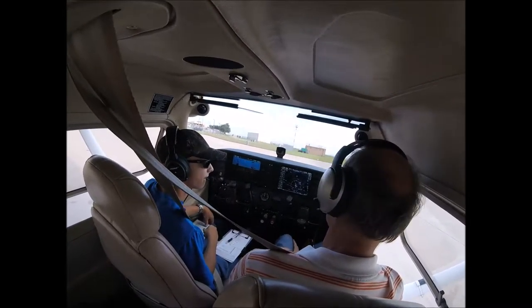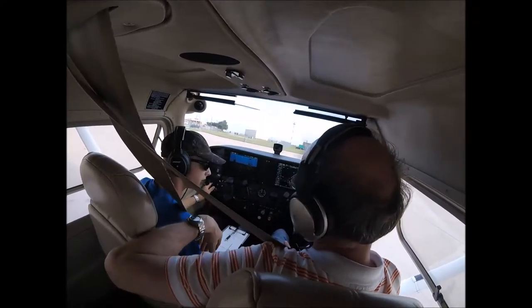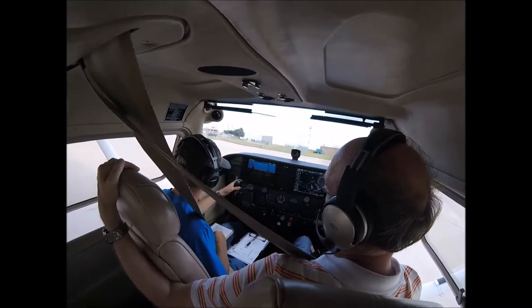We know we're going to be on 17 left. He's either going to give you Charlie Mike Delta or Charlie November Delta. Those are the two ways to get there. And so we've got to call him up. You're going to do the radio call. You're going to tell him who you are, where you are, and what you want to do.